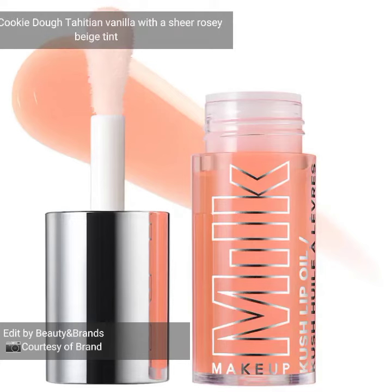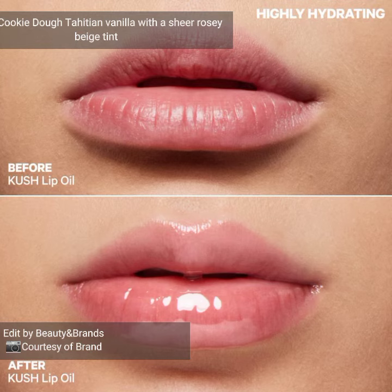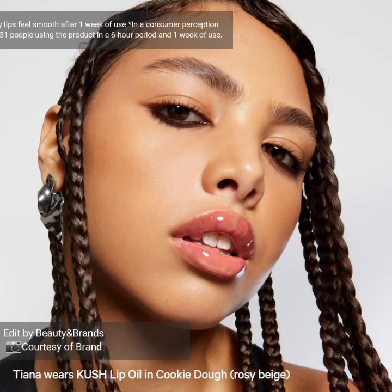Color: Cookie Dough, Tahitian Vanilla with a sheer rosy beige tint. 90% say lips feel smooth after 1 week of use. *In a consumer perception study of 31 people using the product over a 6-hour period and 1 week of use.